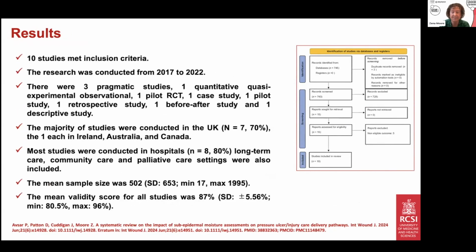Next slide, please. 10 studies met the inclusion criteria, conducted between 2017 and 2022. 3 were pragmatic studies, 1 quantitative quasi-experimental observational, 1 pilot RCT, 1 case study, 1 pilot study, 1 retrospective study, 1 before and after, and 1 descriptive. The majority were conducted in the UK and 1 each in Ireland, Australia and Canada. Most were conducted in hospitals. Long-term care, community and palliative care were also included. The mean sample size is 502 and the mean validity score for all studies was 87%.